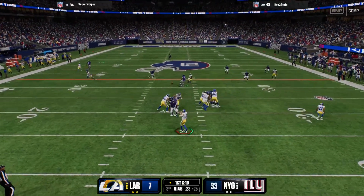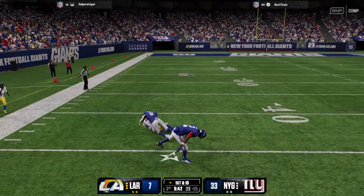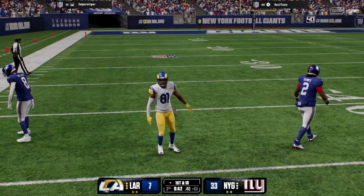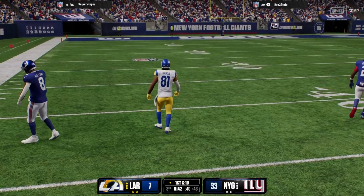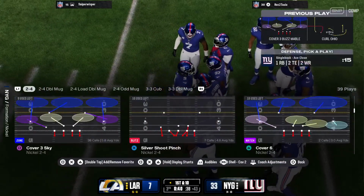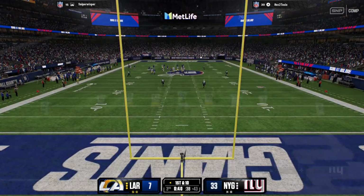Right away, they'll set up to throw. That is caught! And they will bring him down on the other side of midfield. That is a big play for L.A. 32 yards. First and 10 at the 43-yard line.